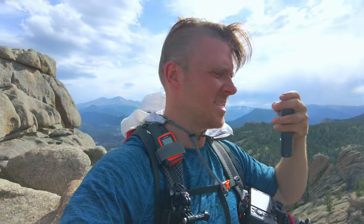So yeah, that crack there is huge. This is hard for me to get up here. This is like testing myself. Now I gotta get down because it's getting really windy and kind of scary up here. My hat's going crazy. Oh, woo! Feels good though. Feels good.